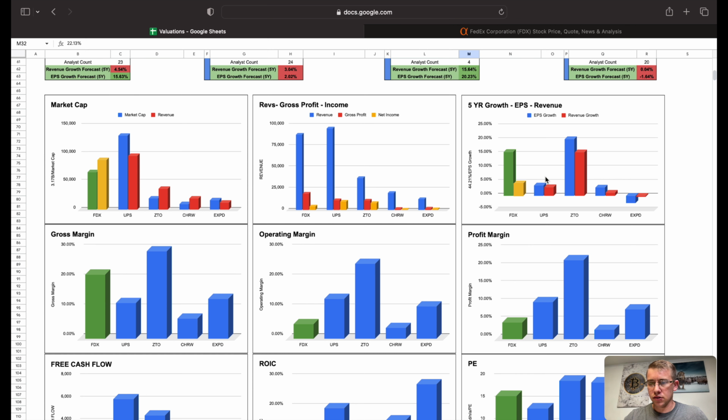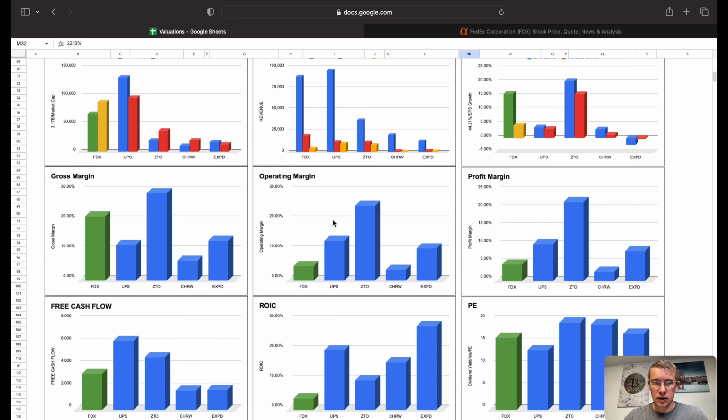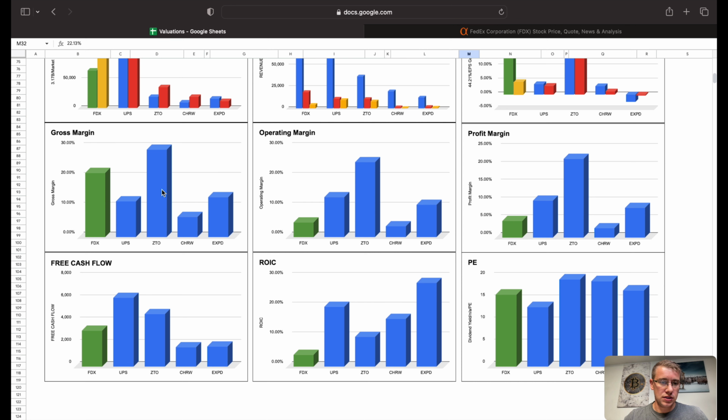Based on what I'm seeing already, our 5-year growth EPS based on analyst expectations for FedEx, we're looking at pretty big growth here. However, ZTO is looking like it's going to explode. And so again, something else to maybe look into on ZTO.